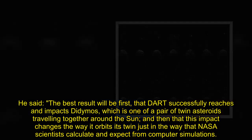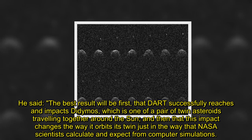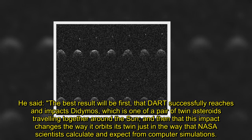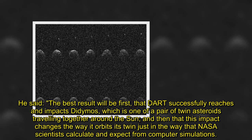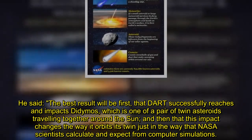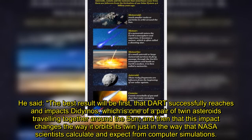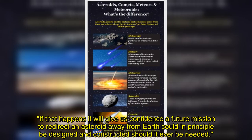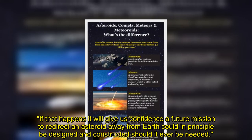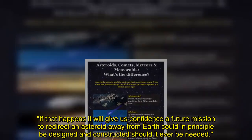He said, "The best result will be first, that DART successfully reaches and impacts Didymos, which is one of a pair of twin asteroids traveling together around the Sun, and then that this impact changes the way it orbits its twin just in the way that NASA scientists calculate and expect from computer simulations. If that happens, it will give us confidence a future mission to redirect an asteroid away from Earth could in principle be designed and constructed should it ever be needed."